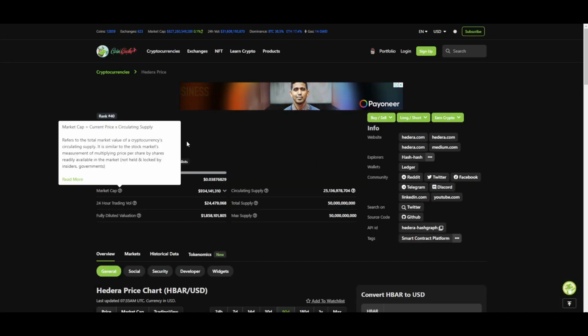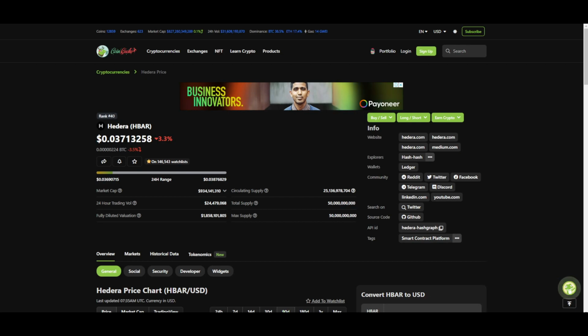So guys, here we have Hedera. Now as you can see, it is a rank 40 crypto, so it has already been established. It's a big project, so you're not really investing into a new project in which you are hoping for 500x gains in the next market rally. This is a project which has already been established and is already well known in the crypto space.